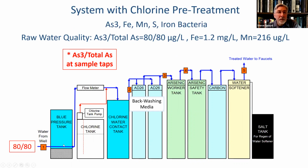So the water goes from the pressure tank through a flow meter, and the flow meter activates the chlorine pump, which sucks chlorine out of the chlorine tank that the homeowner has to mix. So depending on the situation, the homeowner has to mix so many gallons of water to so many gallons of chlorine. And that's going to suck chlorine and inject it into the line.